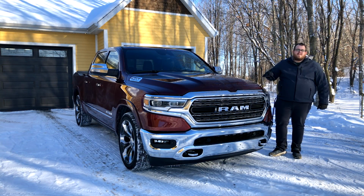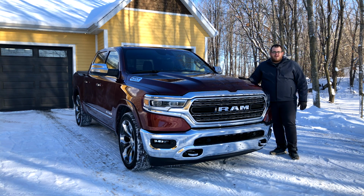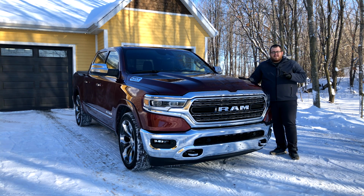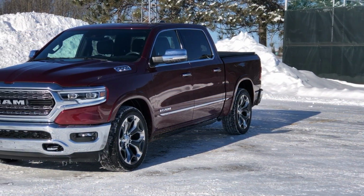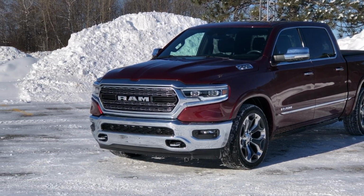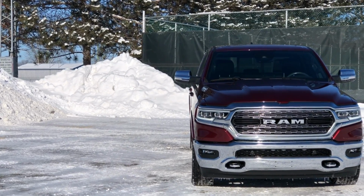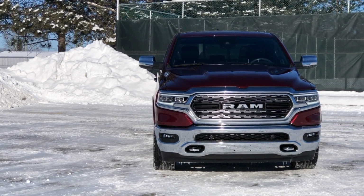Base model with the non-option anything limited, you basically get blind spot and rear cross traffic alert. But this truck has the limited group 1 package, which adds things like adaptive cruise control, the advanced brake assist, forward collision, lane keep assist, park assist, and something I'm not a huge fan of, we'll talk about it at the back, but brake assist when you're backing up.